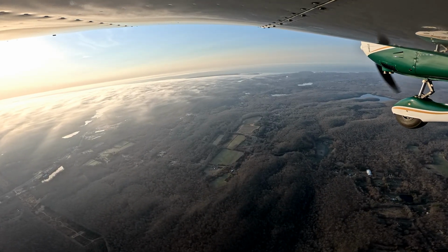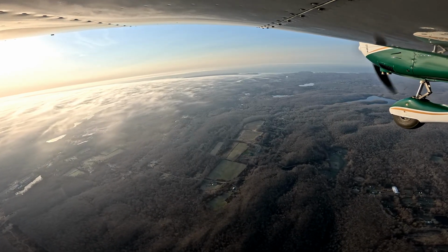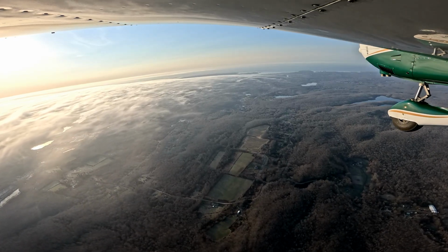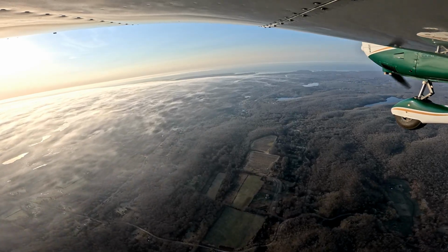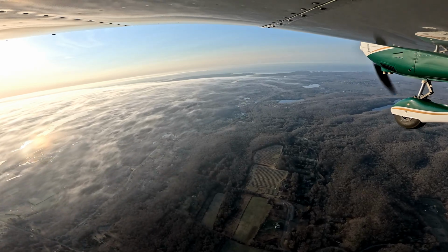Groton Tower, Archer 33121 is 12 northwest, requesting transit for your airspace. We're headed to Fisher's Island. We're at 3,500 now descending. Archer 33121, Groton Tower, transition approved, altimeter 3039. Transition approved, 3039 for 121. Thank you very much. Hope you're having a great morning.